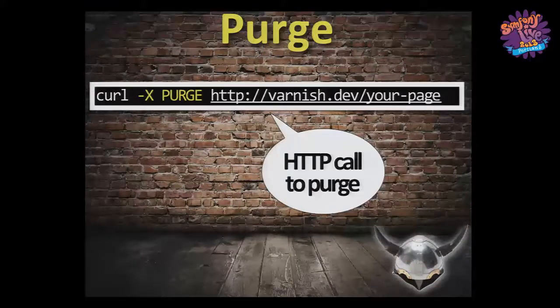You could do curl -X purge, call your web page, and it will be automatically deleted. So that's an easy way of doing things. And a lot of CMS systems use that way. I think WordPress does it that way. Drupal has a module that does it that way, but the main Drupal module that uses that is based on a telnet connection that does the purge. But if you want to do it over HTTP, this is the way you can implement this.